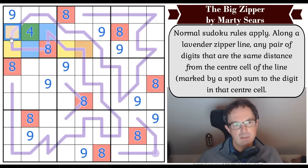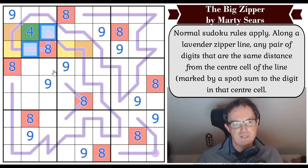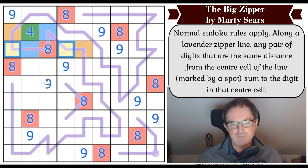Now, none of these digits that I've already highlighted in box 1 can be 4. So the blue pair is either 1, 7, 2, 6, or 3, 5. The yellow pair is then not the blue pair, clearly, because this yellow cell sees both blue digits, and it's not 4. So this yellow is something else, and its counterpart goes here on the line. And that means these two yellow cells form a 1, 7, 2, 6 or 3, 5 pair.